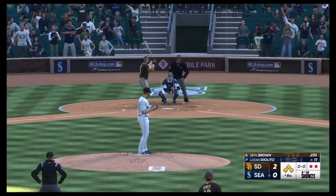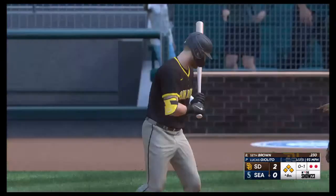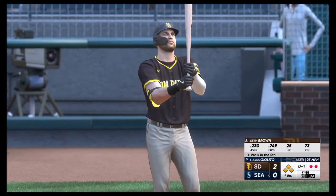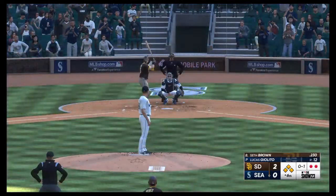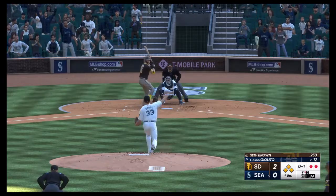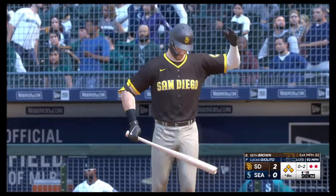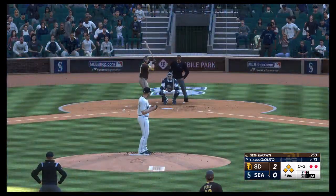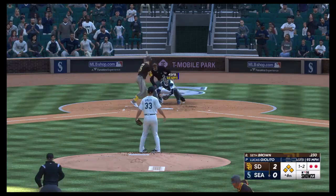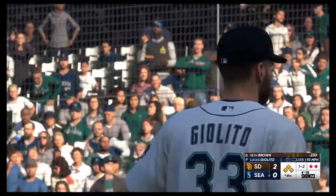Next to hit, Seth Brown. Strike one. The 0-1. Fouls one off out of play, back to our left. Bases loaded, 2 down. Next pitch misses, and the count 1-2. He wanted that fastball high and tight, looking for a strikeout, just didn't locate it very well.